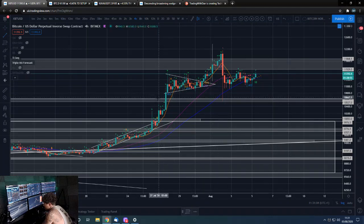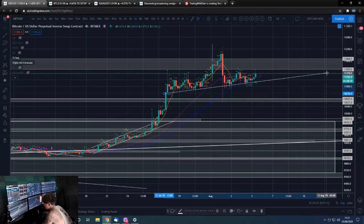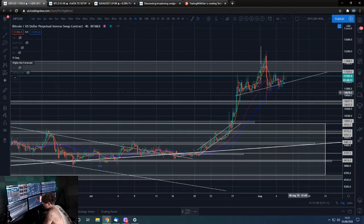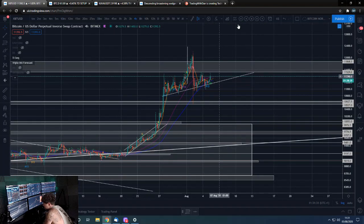You could even argue, I may draw this on, we're done with this pennant now, so we'll delete that pennant and we'll borrow it. Ooh, we won't borrow that line because I just clicked another line. So we will delete this line, and we will extend this one along here. So maybe if we stay in this area, then this is kind of what I'm looking at, this sort of trend line, to basically blast us off through the resistance.